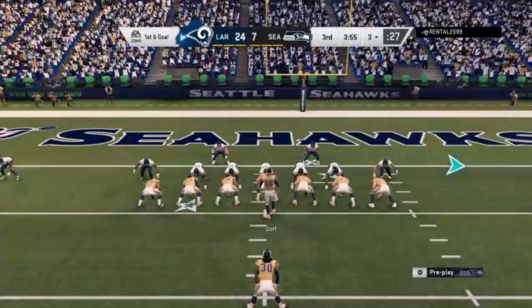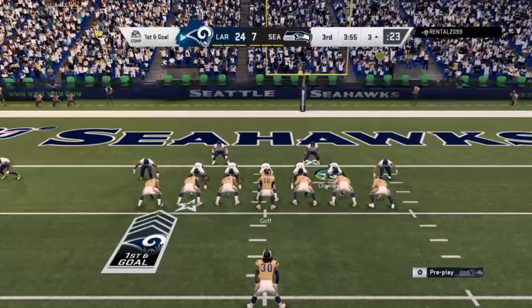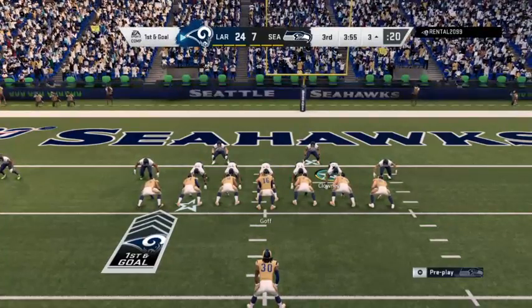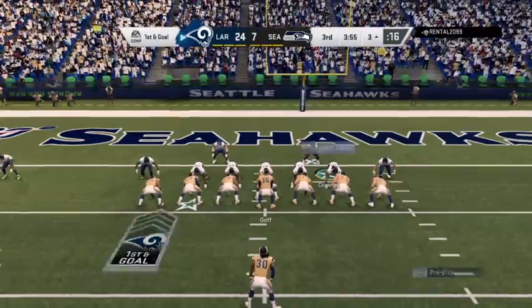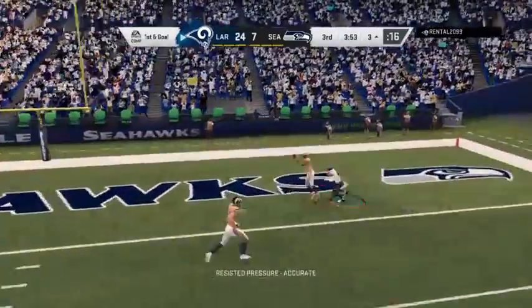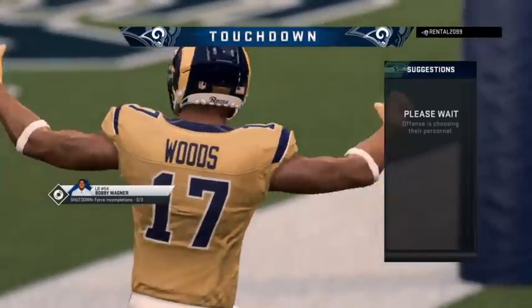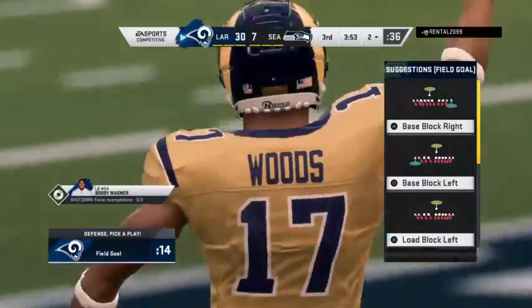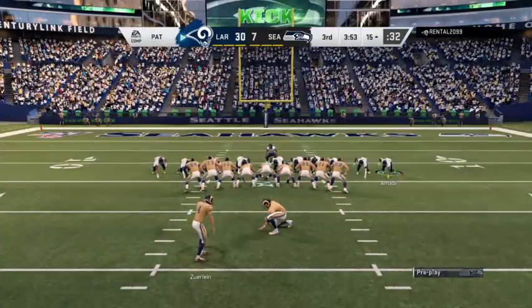So quite a turn of events. This is 1st and goal from the 3. Goff now looks to throw. And this is caught. He's got it. Touchdown, L.A. Robert Woods there to make the grab. And the Rams tack on to their advantage.